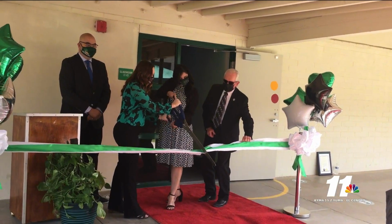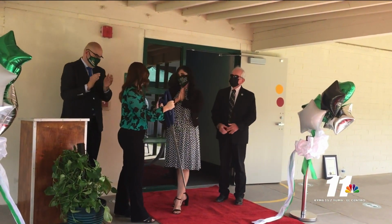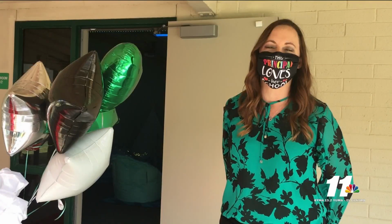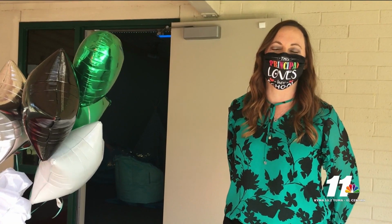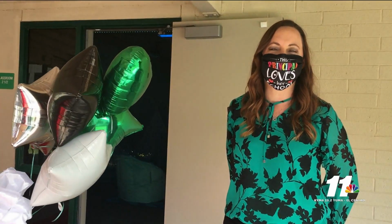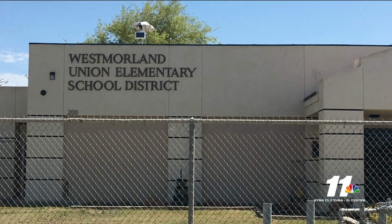Aside from large group breaks, students can go to the sensory room when needed. Small groups or individual students can come in and have a space where they can relax, calm, refocus, regroup in a safe way. Imperial County also showed support for the school's efforts.